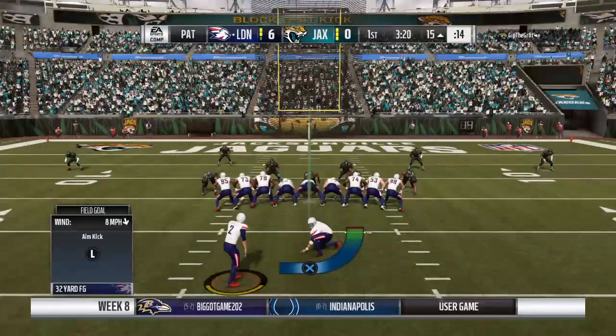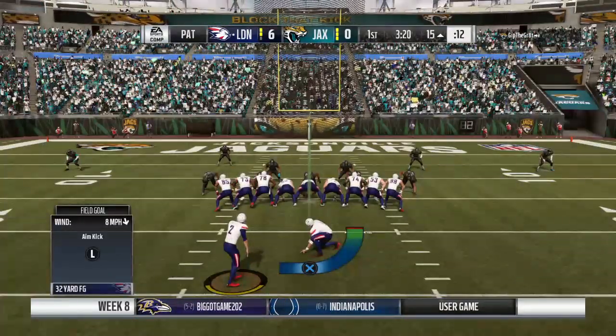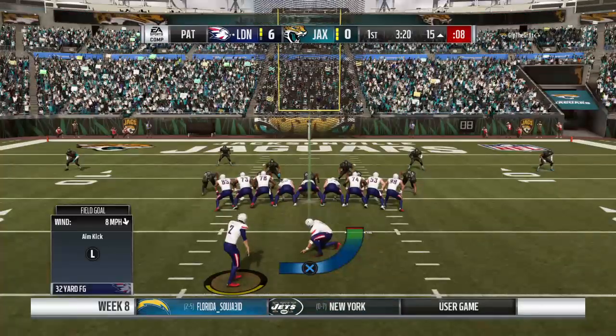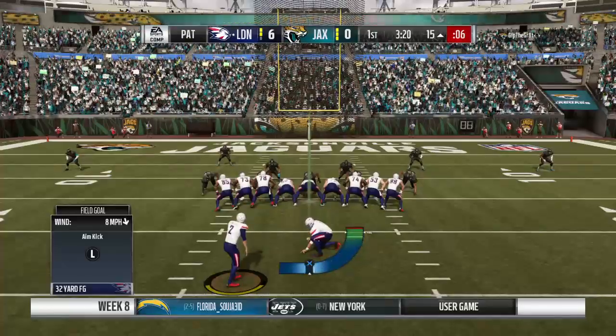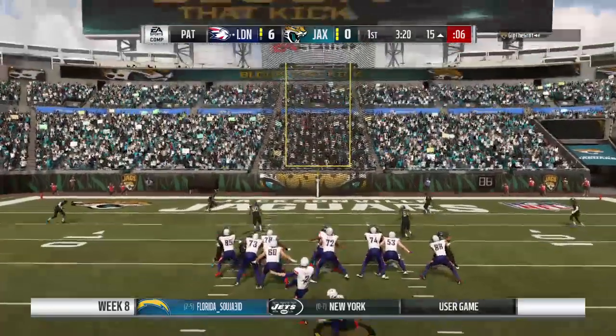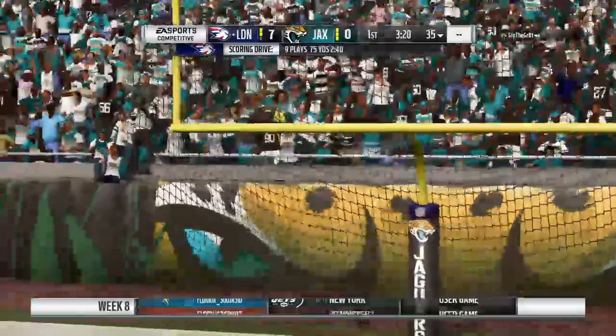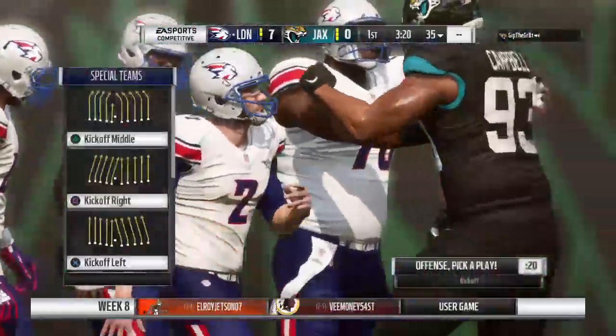Zane Gonzalez on for the extra point. Gonzalez good on the extra point, and it's now a 7-0 game.